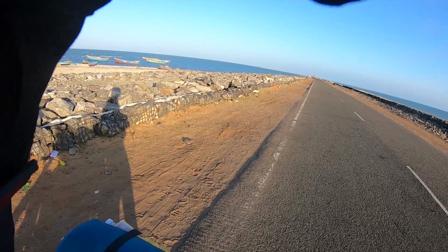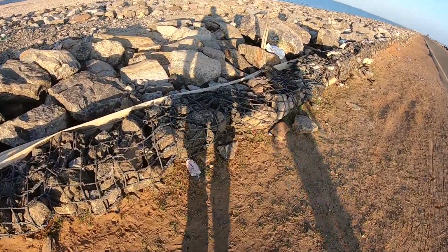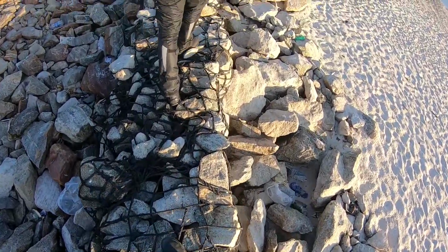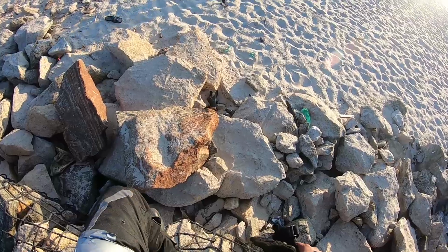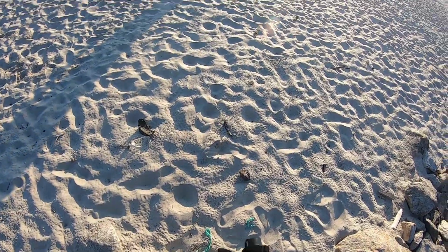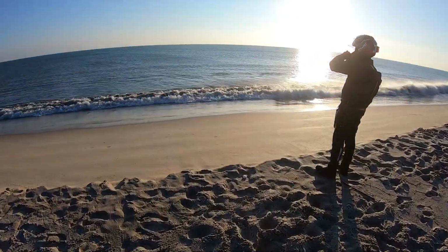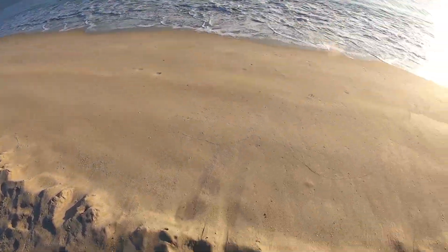By the way, Danushkodi road divides two seas, which means the Indian Ocean and the Bay of Bengal. Generally, we choose the Bay of Bengal because we are from Visakhapatnam. So we felt like touching the Indian Ocean once.